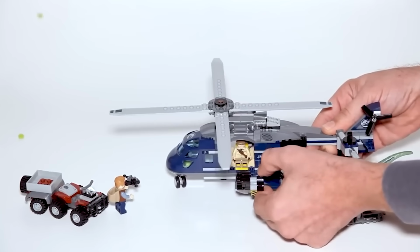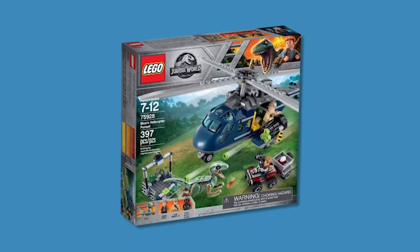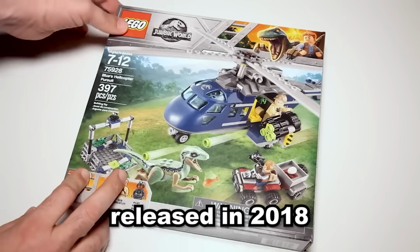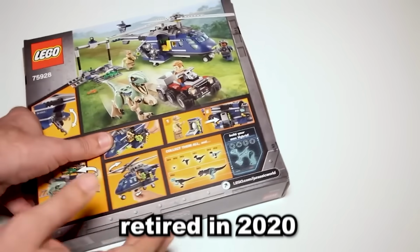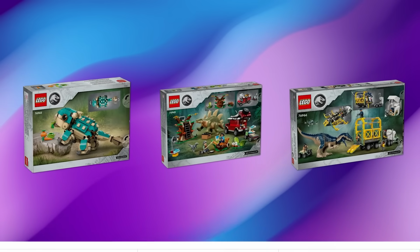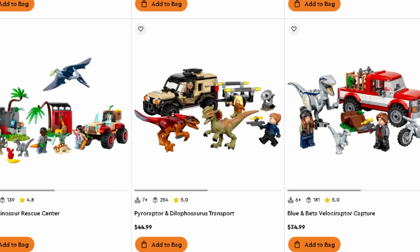This was one of the coolest scenes from the Jurassic World movies, so it was awesome to see that LEGO remade it out of bricks. The set was released in 2018, and unfortunately hasn't been back on the shelves since 2020, but don't worry, there are loads of other Jurassic World sets available on the LEGO website and in stores too.